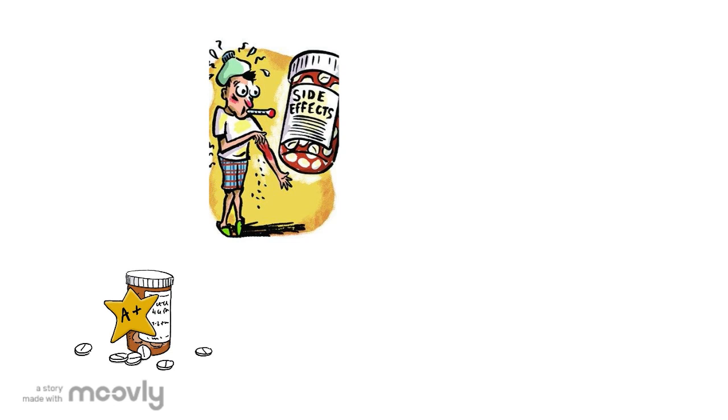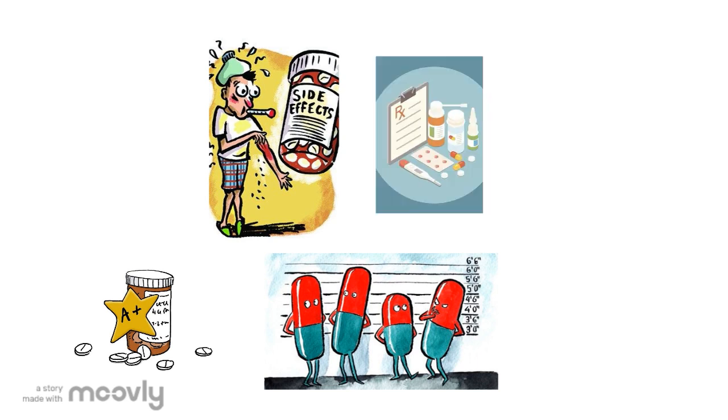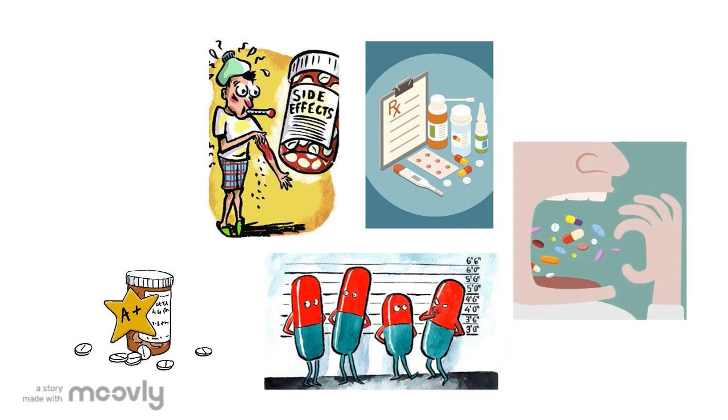For example, is the drug toxic to humans? What is the best dosage to cure disease without undermining patients' safety? Is it more effective than existing treatments? Can it be given alongside other drugs that are used for treating the same disease?